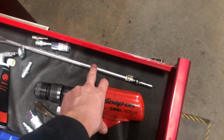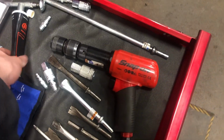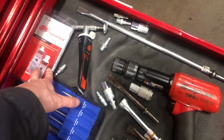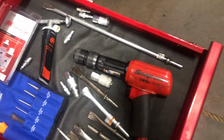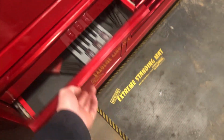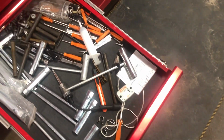Some long bits for some water pump. This is just your general air tool care kit. I like that. Continuing on, some basic Allen keys. I gotta organize that drawer a little bit.